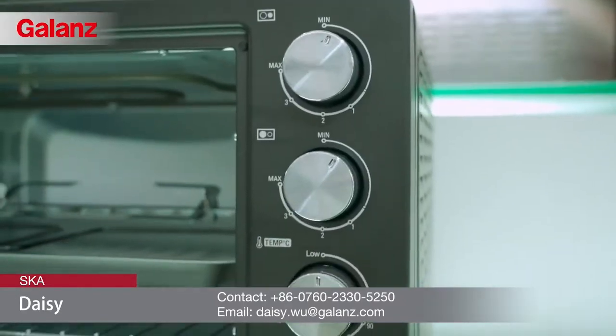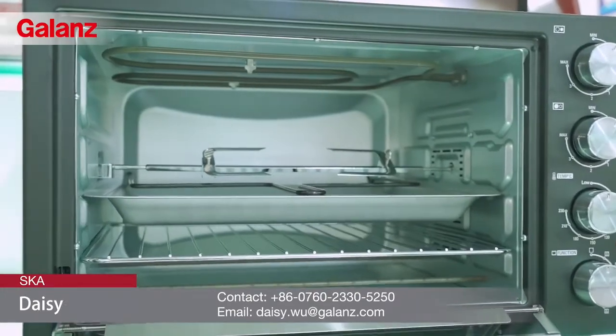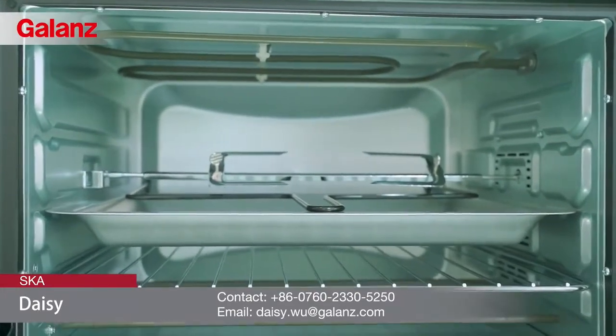Both hot plates can be used simultaneously with the oven, so it is convenient for you to reheat your food and make breakfast at the same time in the morning.